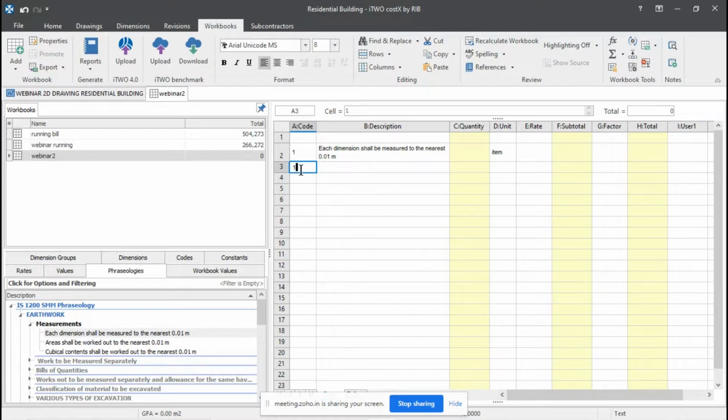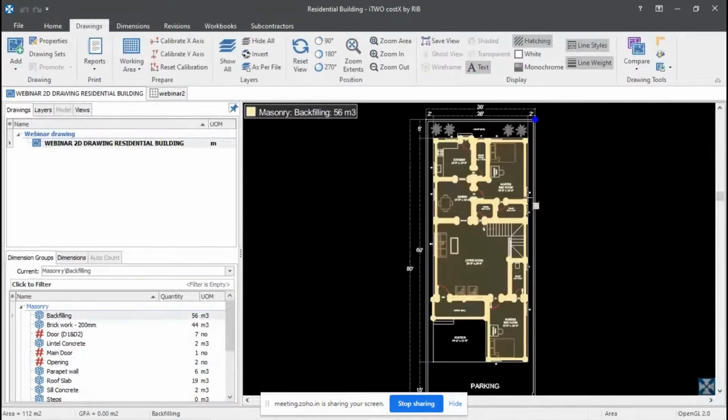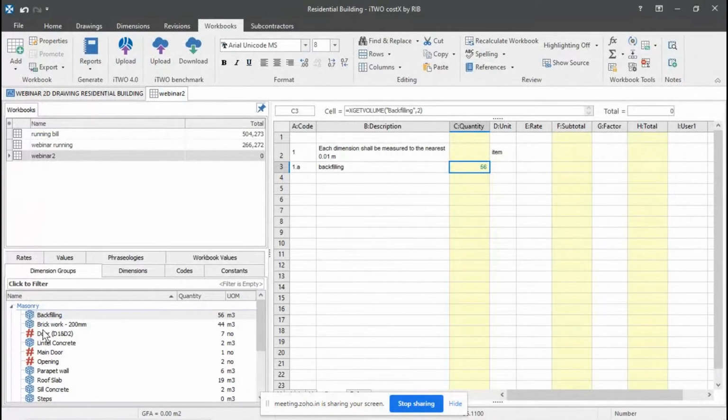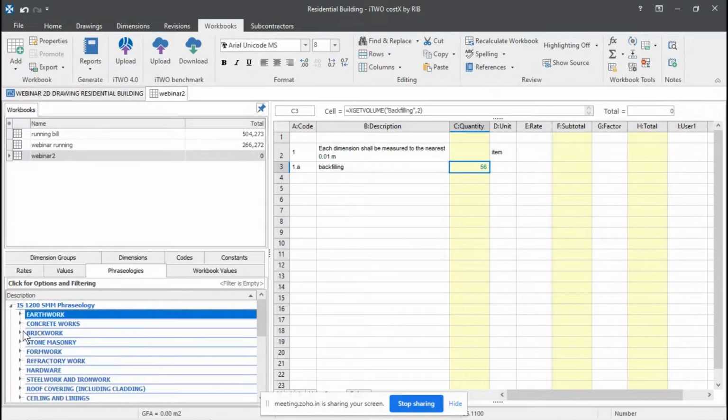So first item would be fill. You can either write it manually or you can use it, based on the phraseologies made up. So I'm going to go to this dimension group, click. So my quantity is live linked to my BOQ. As you can see, when you click show source, it will show me where the quantity is and how much quantity is taken up on the floor plan and which drawing has that particular quantity. So this is how I'm going to do it. Let's go to the brickwork, get back to the phraseology. Work.